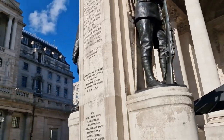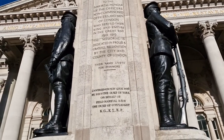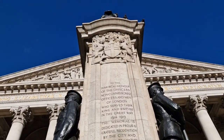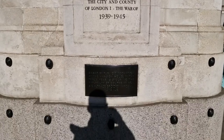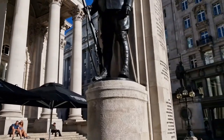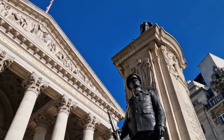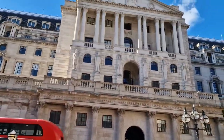Some kind here, I assume, in memory of the officers, non-commissioned officers and men of London who served their king and empire in the Great War 1914-1918. And you've got for the Second World War there, it was raised by a public subscription. Sorry. And as I say, that is the Bank of England there. We'll be doing the museum of that one soon.